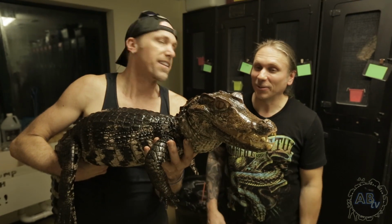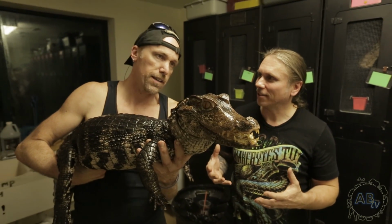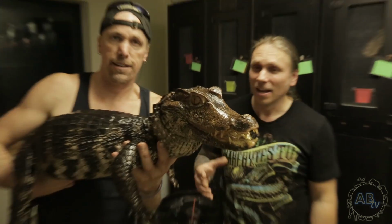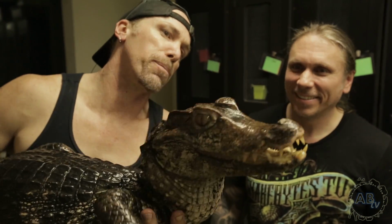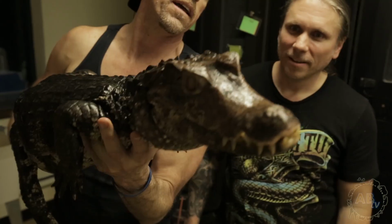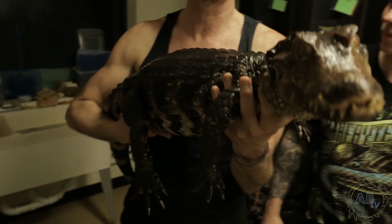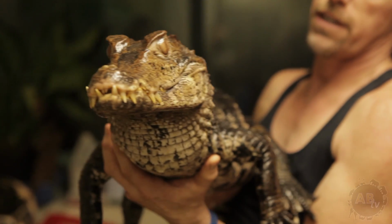Yeah. It's crazy. Kevin, this thing is absolutely amazing. It's not that often that you can handle a Dwarf Caiman like this. I mean, you've been working with them a lot because those teeth are ridiculous. They're my babies. I raised them from little babies. This is one of my boys. Actually, he's a little bit smaller than the other one. Definitely an animal you have to have respect for, but as you saw, I went in there, I just picked them right up. So they're friendly.